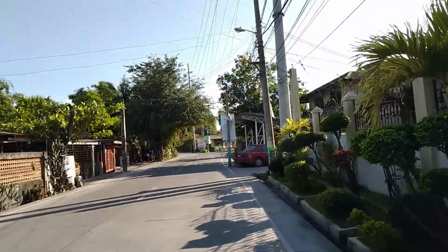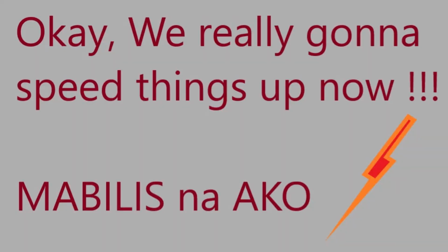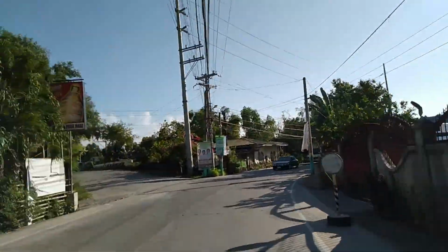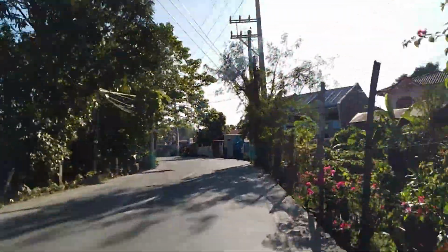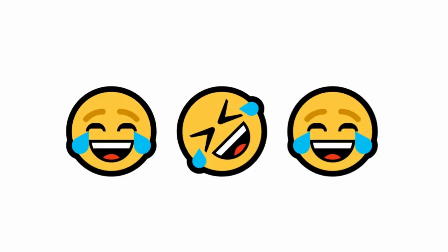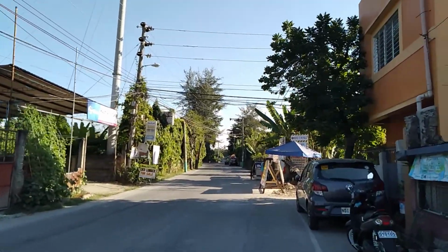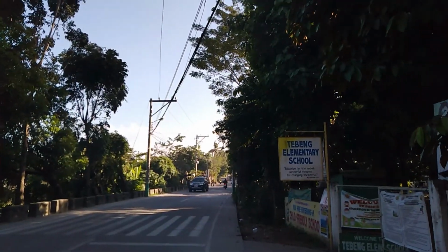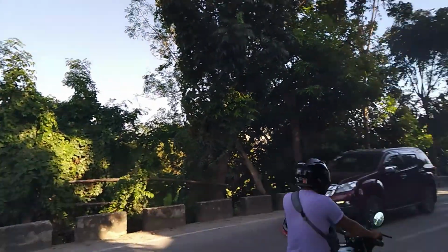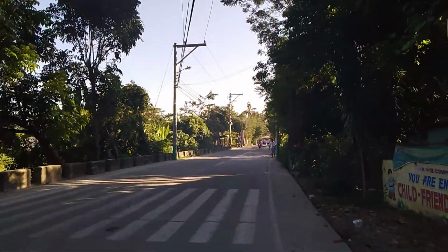So we keep going until we get to the highway. Further down there we have something like a market. Okay, we see here we have the Tebeng Elementary School. There's some people doing some barbecue there on the side. So we're still pushing forward so that we can get to the highway. The highway is in Calasiao.